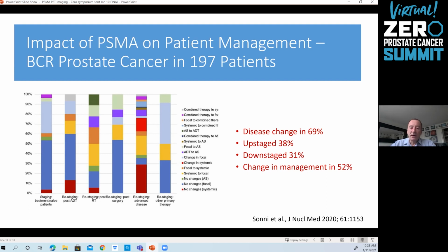So this study showed, it's a very complicated slide, but in the different scenarios, initial staging, restaging for patients that are on androgen deprivation, restaging after radiation therapy or after surgery, or restaging after the patient is already known to have advanced disease, the PSMA PET CT was able to change the stage of the disease that was initially suspected in about 69% of the patients. Upstage, meaning the tumor was proven by PET to be more extensive than initially thought, in 38% of patients. Downstage, so it was proven to be less extensive than initially thought, in 31% of the patients. And overall, there was a change in management in about half of the patients.